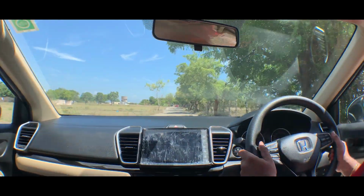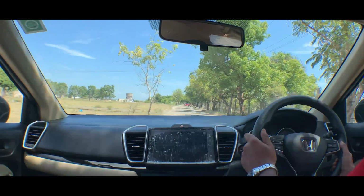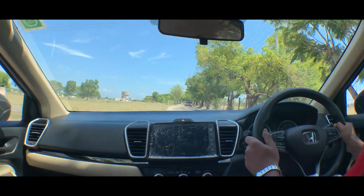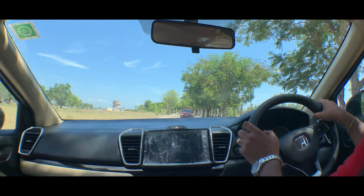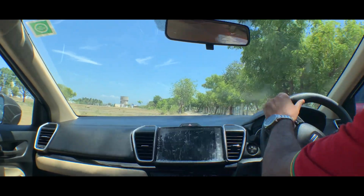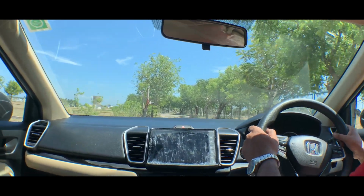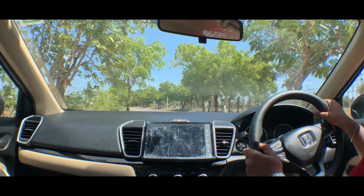The car is priced between 11.5 to 15.5 lakhs ex-showroom and this particular variant, the Honda City V with CVT, cost 15.8 lakhs on-road Tamil Nadu, including an extended 4th and 5th year warranty that costs around Rs 14,000 and roadside assistance for 4 years that costs around Rs 5,000. The car also comes with a standard 3-year or 1 lakh kilometer warranty, which is great.